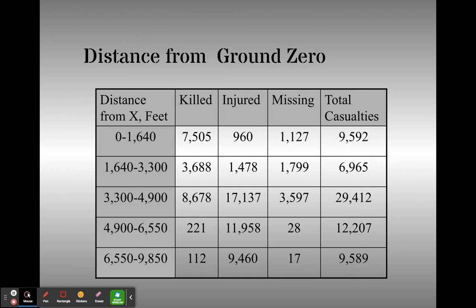Here's your distance from Ground Zero. The closer you got to Ground Zero, you can see a good number of deaths. Then you move back, and then you get into a larger number of deaths again and injuries. Basically, if you're at Ground Zero, those people who are killed are basically vaporized. They're just gone. They cease to exist. All right. As you get further out, you get more injuries and burns from fire and explosion than you do other aspects. So that's why you get a large number of people being killed and injured at 3,300 to 4,900 feet.